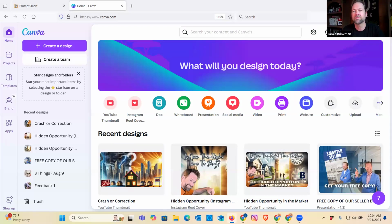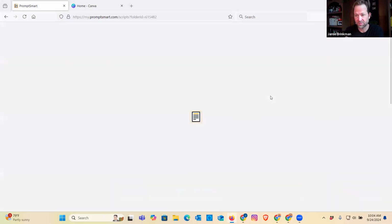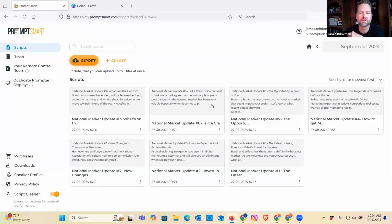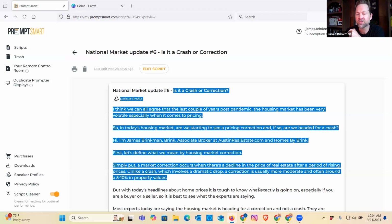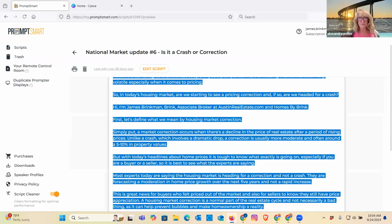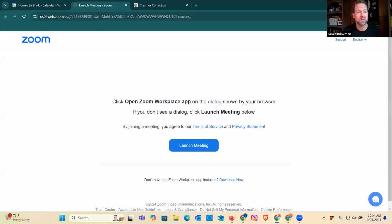Hold on. Why is my remote thing there? Oh, I can drag it. There we go. Okay. So I go to Prompt Smart because that's where my scripts are stored. Say I still have to do number 6 and number 7. So we'll start with 6, and what you have to do is create a thought on what the image is going to be. So I go to Prompt Smart, I get my script, I hop over to ChatGPT, and close that out.